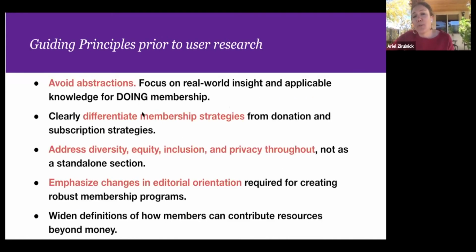Before we started on the user research process, we established a few guiding principles for the membership guide with our research team. The first one was that we wanted to avoid abstractions. We've talked about that a little bit already, but we knew that the key focus of this needed to be providing applicable knowledge for actually doing membership. There are a few other guiding principles.